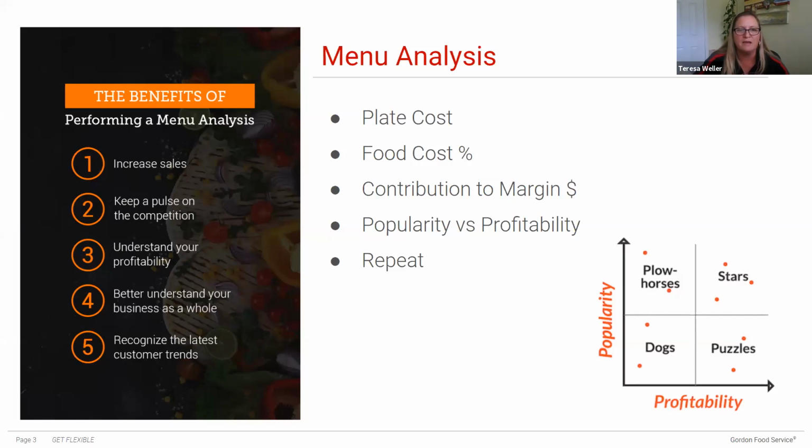And lastly, dogs. These are low profit and low popularity. So your strategy around these should be rebranding, reinventing, removing them from your core menu, or just getting rid of them altogether.